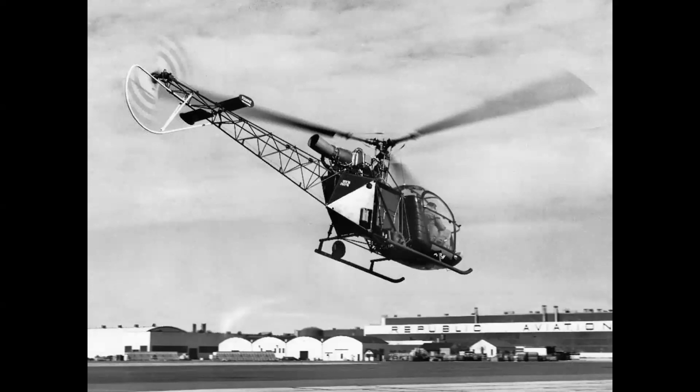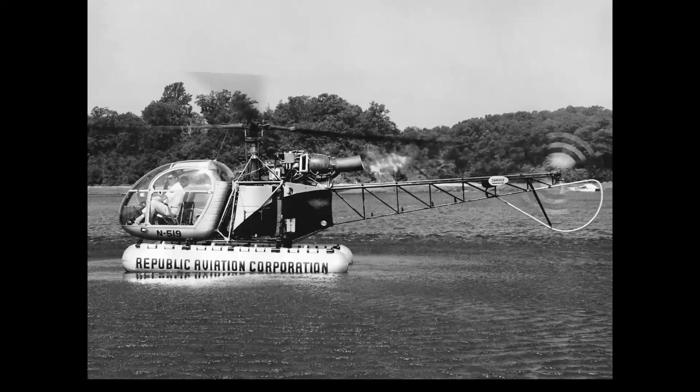I remember as a kid, I'd hear them and see them flying over my apartment house. Just an amazing little machine. This is shown at Hempstead Lake State Park in Long Island, which was just a mile or two from my house, and I could actually hear the Alouettes when they were doing the water checkouts on the lake, as you see here.